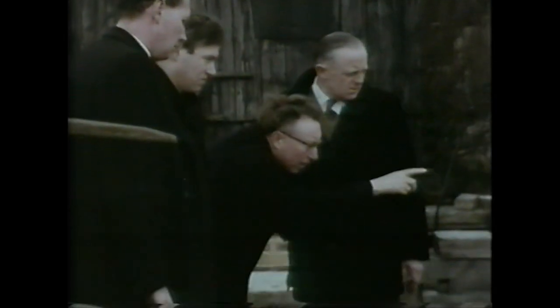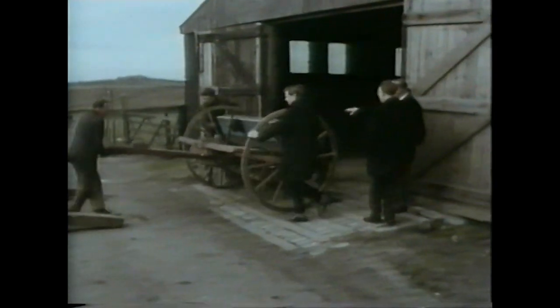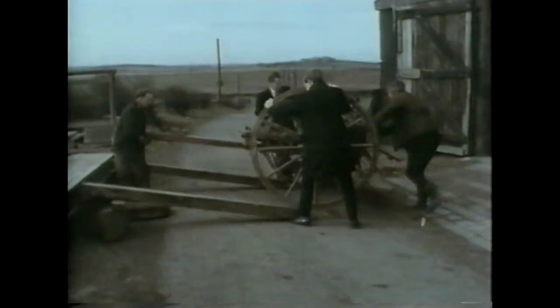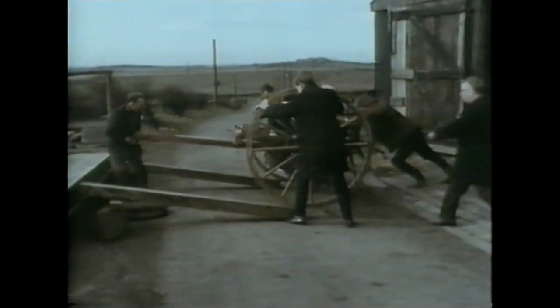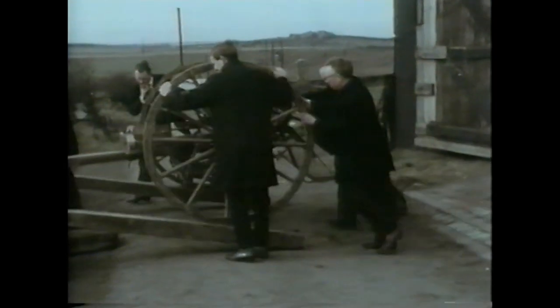For 10 years, he has been director of the Bowes Museum at Barnard Castle in County Durham. And for these 10 years, he's been assiduously collecting all manner of period pieces of machinery, large and small, industrial and agricultural, like this discarded seed drill from a farm near Seaton.